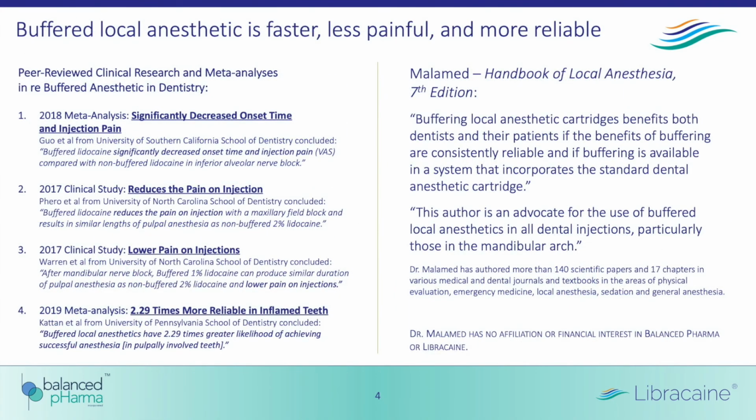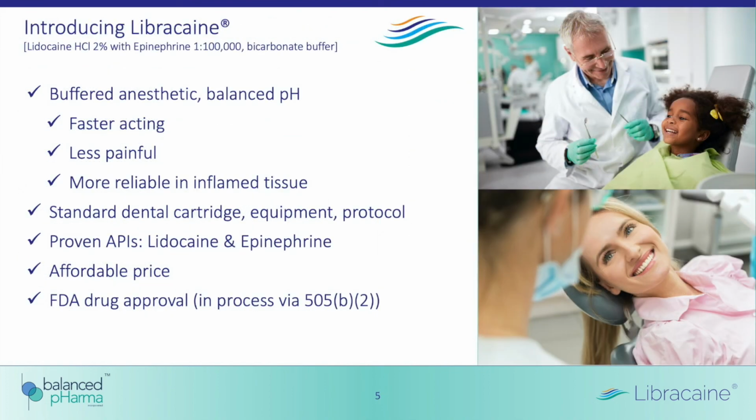Now, the great thing about our technology is that we know that once we get the acid out of a drug, it's going to get the job done. It's a buffered anesthetic like we talked about. We're going to offer that drug in a standard dental cartridge.